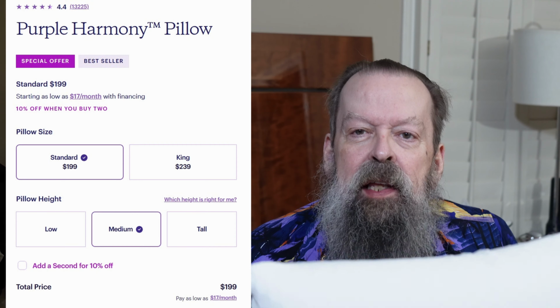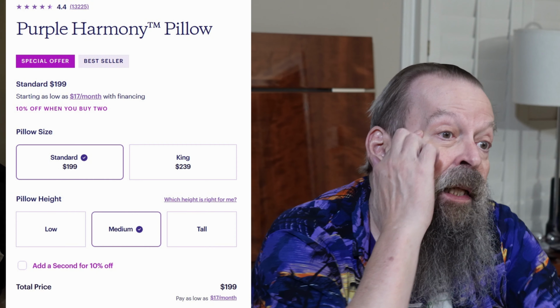The prices vary. They have sales. And again, with Mattress Firm, the 120 days crosses both Memorial Day and the 4th of July. So if there's a big sale on Purple mattresses, then Mattress Firm will refund me the difference. A big sale is like $400 off, so I might get $400 of my $4,800 back, which would basically be the tax.